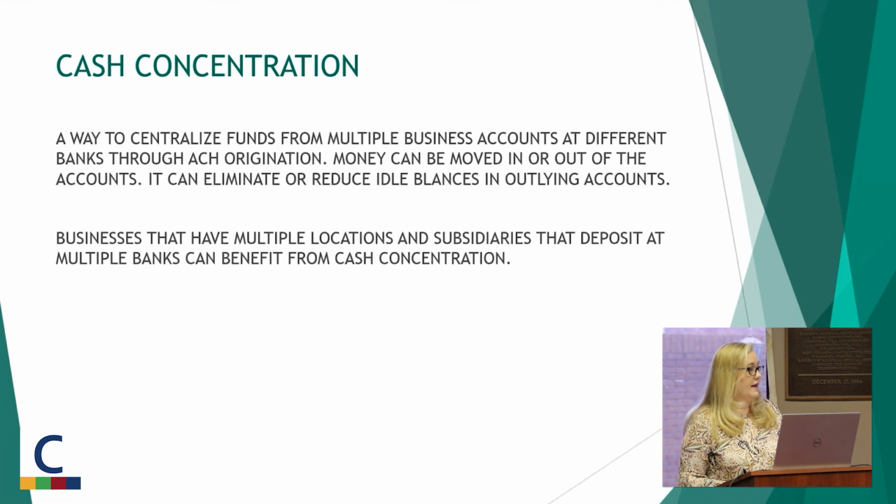So basically, what that does is like businesses that have multiple locations and they make deposits into different banks, they can move all the money to or from however they need to from our accounts to another bank or from those accounts to us. So that also helps them if they have an account that earns interest. They can actually move those funds from non-interest bearing accounts into ours so they can earn that interest.